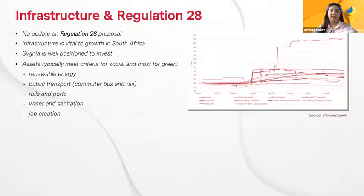The next phase of government's infrastructure plan is a series of project-level infrastructure investments that will be packaged through the Development Bank of South Africa. We are well positioned to invest in these projects for our funds across the debt spectrum. However, it is still early days and we await the details of these infrastructure projects.